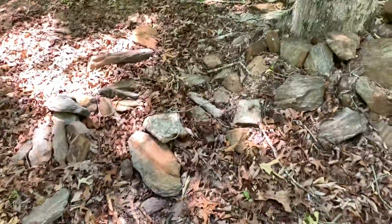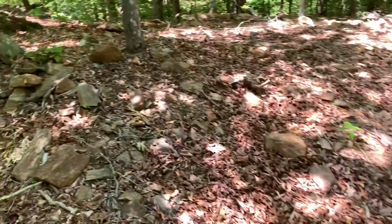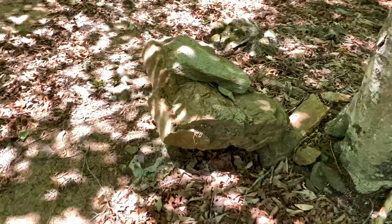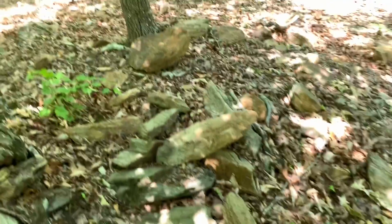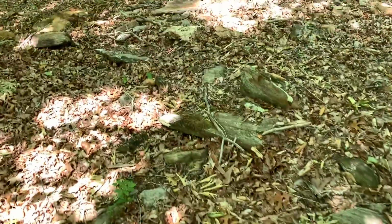Woo. See y'all, this is rock heaven right here. I mean, literally rocks everywhere. They're pretty big rocks. They're not big boulders like that guy right there, but some of them are. Some of them are pretty big, like that one right there. We'll not be able to pick up that sucker. But there are some big ones that I'm going to put in my buggy. They're all over the place.